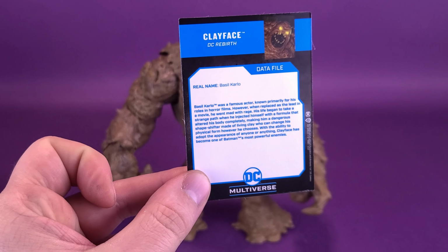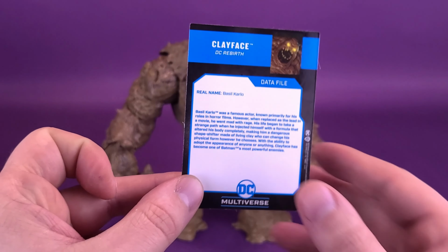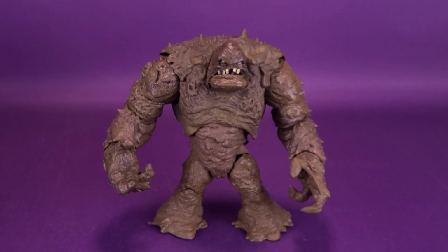Does anybody have the Mud Pack 2 of 4? I also have the rest of the Mud Pack, but that was the very first. So I have a real attachment to Clayface. I'm going to move, by the way, this card to the side.